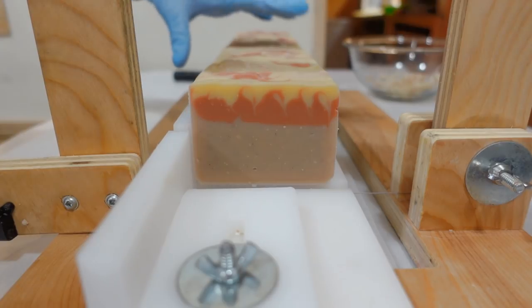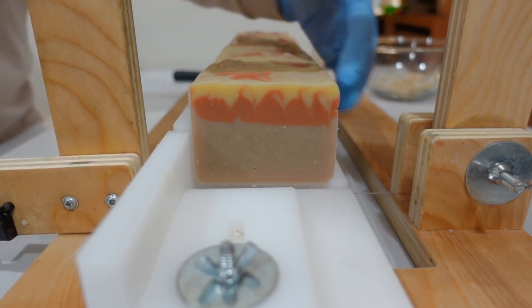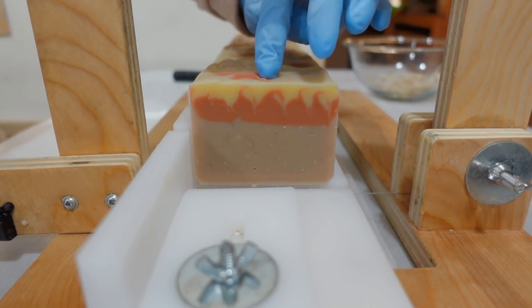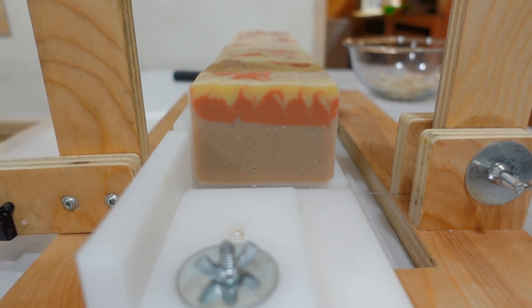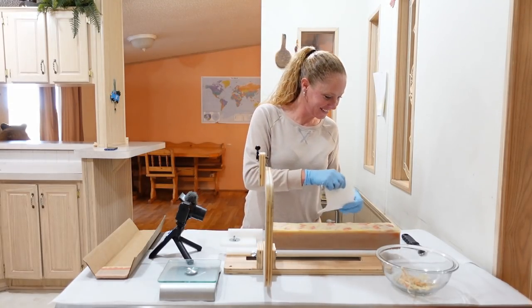Oh my goodness. Love that. That purple here is going to actually get a lot more purple as it starts drying out. But look, not quite hearts. I knew they wouldn't be perfect hearts, but I mean, I love it. That turned out so pretty.